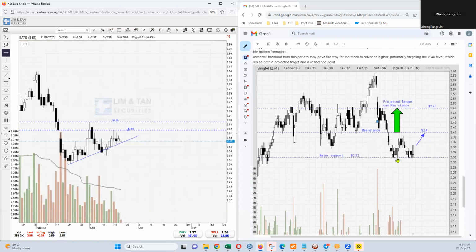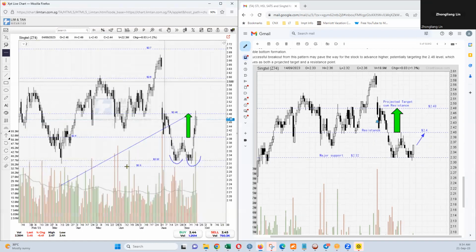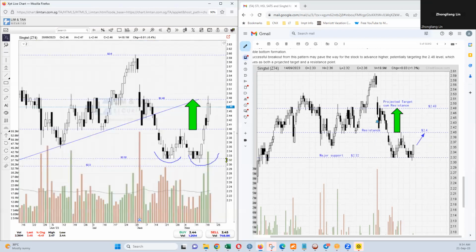Singtel, I highlighted a strong rebound from this support at 232 and anticipated a 240 resistance retest, and then projected it to go to 248. So congratulations to those who follow Singtel, because Singtel followed through the plan and executed the plan fairly well. The very day that I highlighted Singtel, it went to 240 resistance right away.